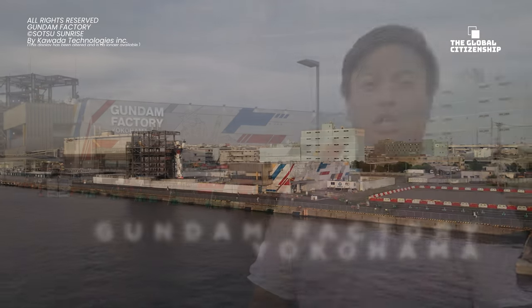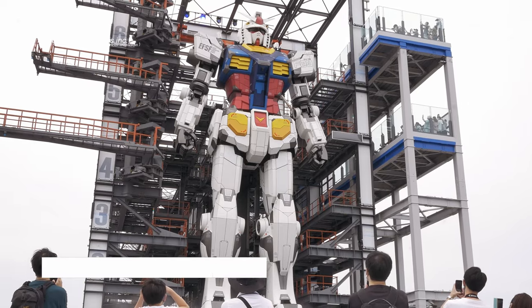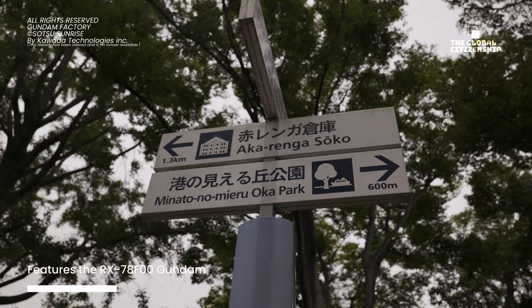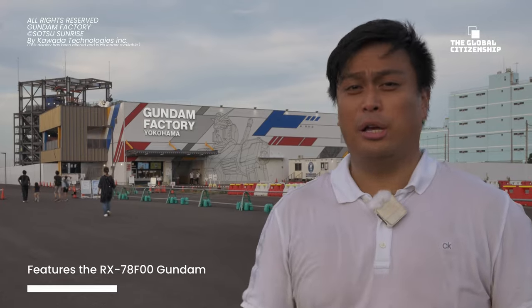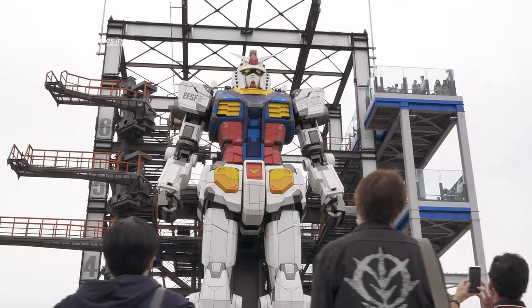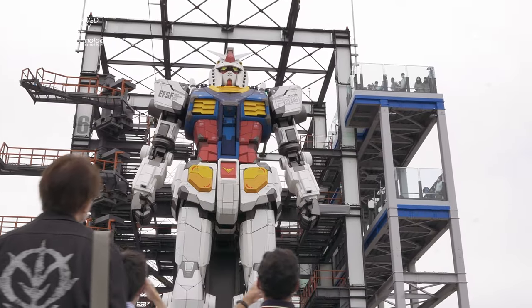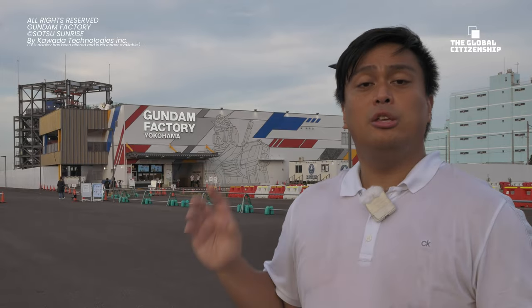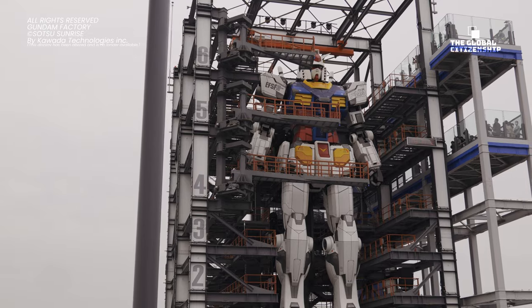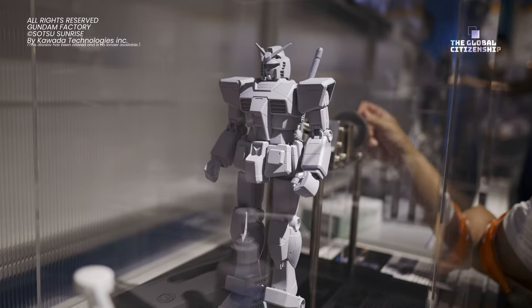So a new attraction that's opened up quite recently at Yokohama is the moving Gundam that's located right here at Yamashita Pier. It is a themed facility with an 18-meter Gundam that overlooks the entirety of Yamashita Pier as well as Yamashita Park and is within walking distance from the famous Yokohama Chinatown. The moving Gundam itself has more than 24 individual moving pieces and was built in collaboration with different agencies and companies for the 40th anniversary of the broadcasting of the Mobile Suit Gundam series.